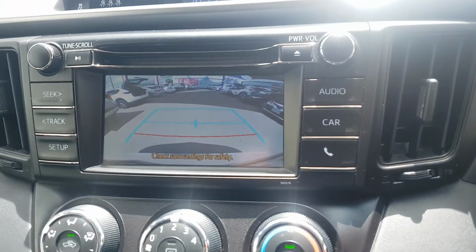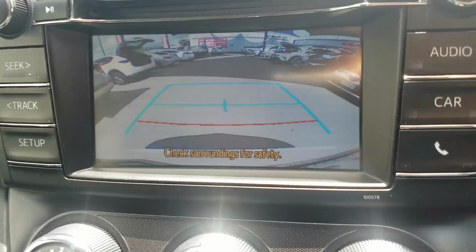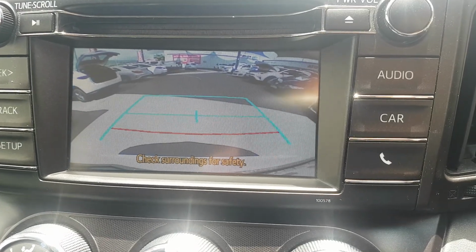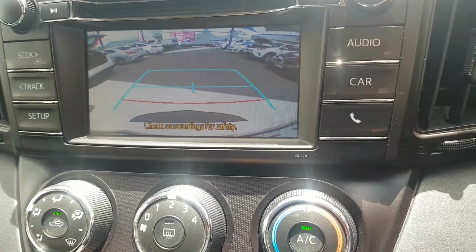When we select reverse, first thing that happens, reverse camera. Every single time you select reverse, your camera will come up. If I just move back gently, I'll show you how that looks when you're moving. Very clear vision behind you so you can see everything that's going on.